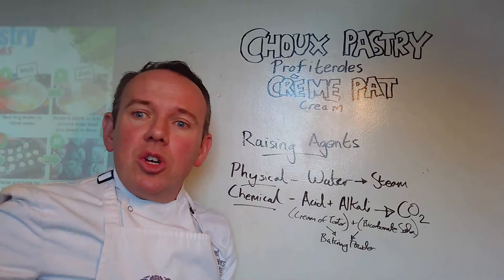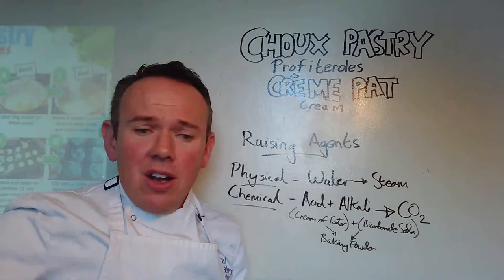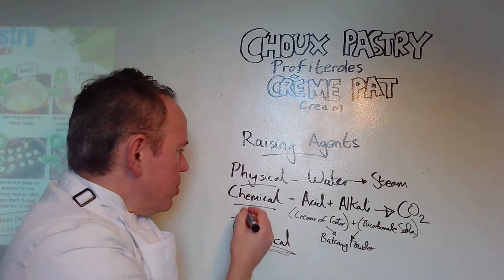And this is a microorganism that blows bubbles in. It is some yeast. You might have some easy bake yeast, or you might have made your own sourdough yeast in lockdown, on the previous lockdowns. But yeast is a biological. So we've got biological raising agent. Biological, chemical, physical. Biological is yeast.